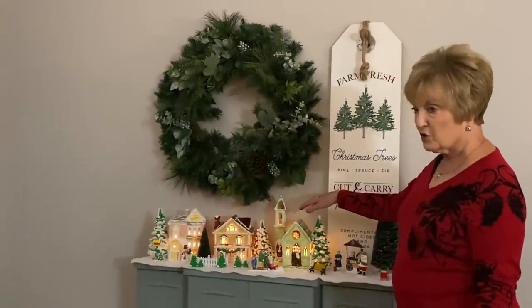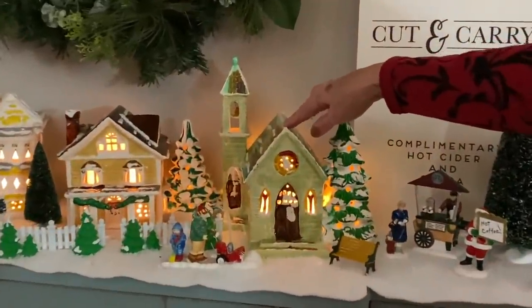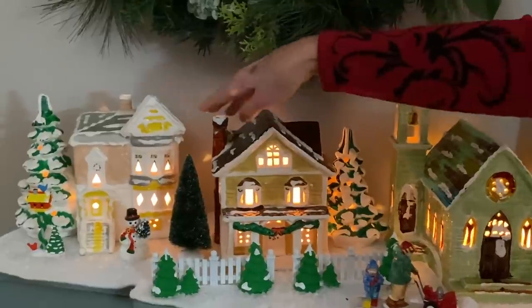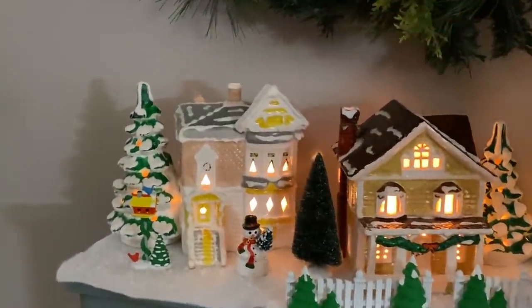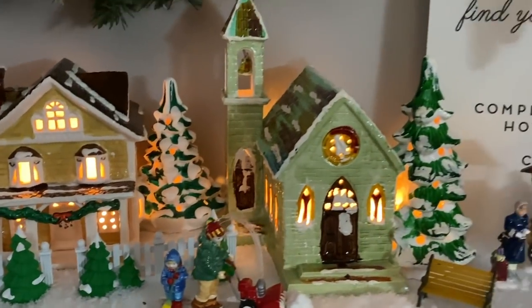This is the stone church, and this is an old piece, 1977, a Snow Village by Department 56. This is a 1978 piece, and this is a 1977 Victorian house, all old pieces, and I love the old pieces. This is Starbucks coffee cart.